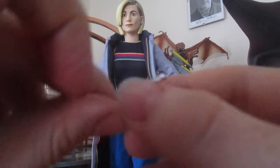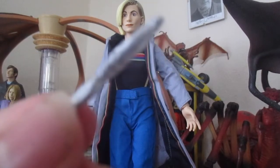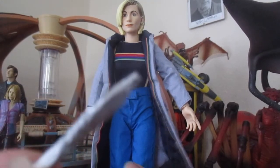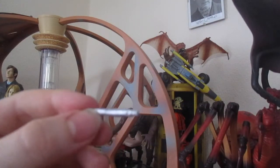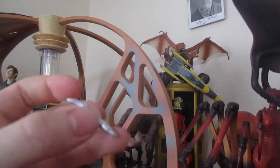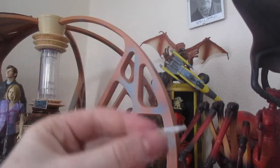So here is the sonic screwdriver. It is just a grey bit of plastic, and it's not going to focus on it because it's focusing on the doll. If I move it, it might. Let's see, will you focus on it now? There it is. You can, but it doesn't really make any difference. It is just a grey bit of plastic with slight sculpting. I guess you could paint it if you really wanted to.